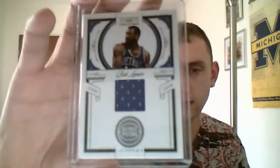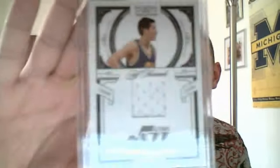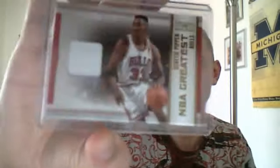DeMar DeRozan, 25. Bob Lanier, 99. Jeff Hornacek, 99. Scottie Pippen, 49. Kobe, 99. Another Kobe, 99. And then we'll move to the autos and the jersey autos.